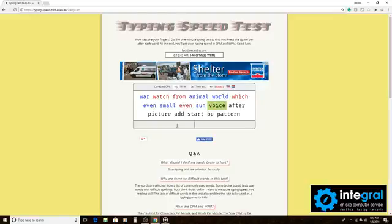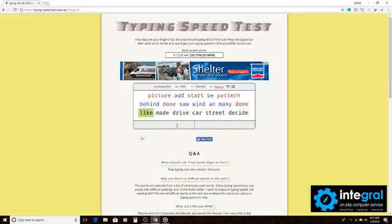Now this website takes into account your mistakes, so if you make mistakes, it's going to bring down your typing score. But this is a great site for people who want to increase their typing speed, and also for students who are taking typing classes in school. They can go to this website and learn how to type and then also increase their typing speed.